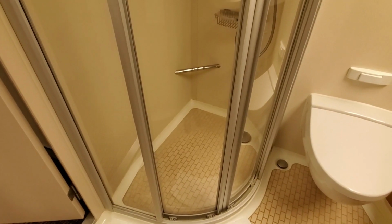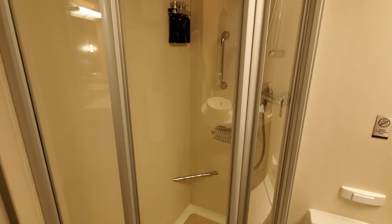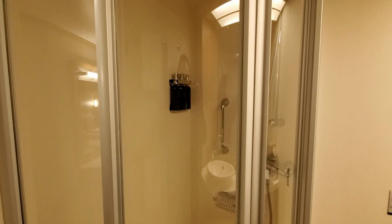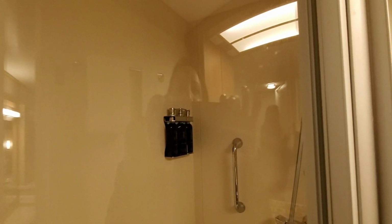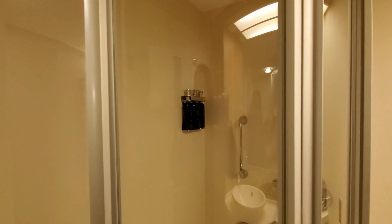And here is the shower. Very nice, and I like that they give you a full-size shampoo, conditioner, and shower gel. Perfect. We also have a couple of hooks here as well as here to hang up your wet towels or your robes.